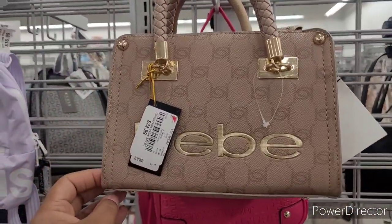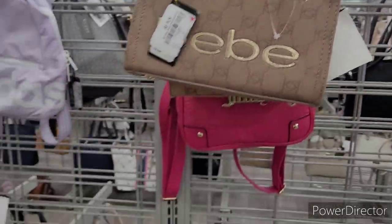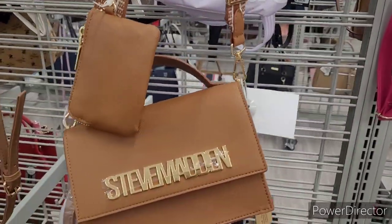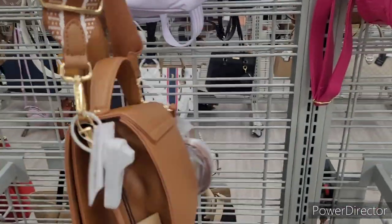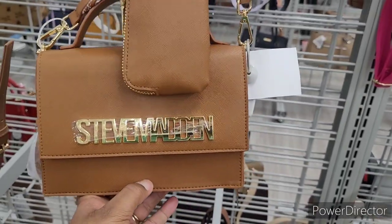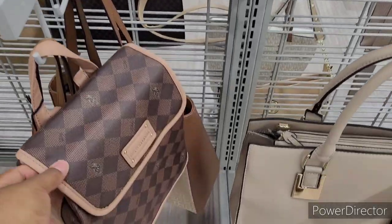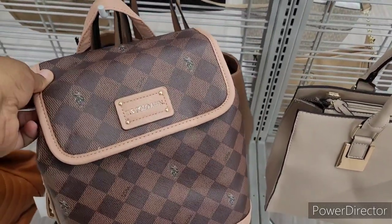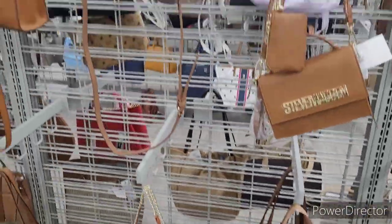I can't think of the purse, but it's a little purse like that. And here's a BB, $24.99 right here. Ooh, look at this Steve Madden. Shut your mouth. I might need that in my life. $29.99. I like that. What y'all think about this? I'm coming out with some cute things. And let me see, this is US Polo. I'd still rock it. Still cute.